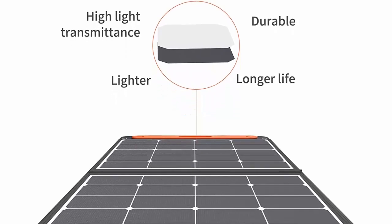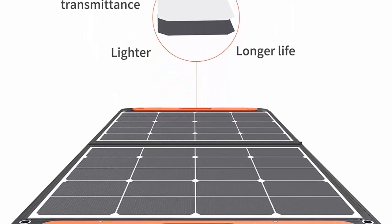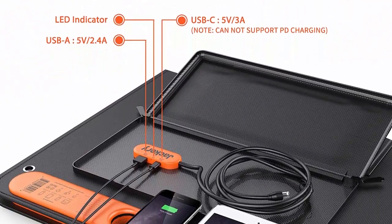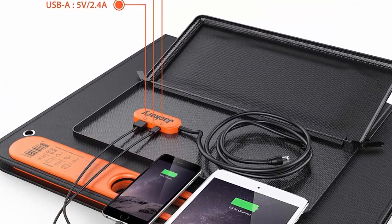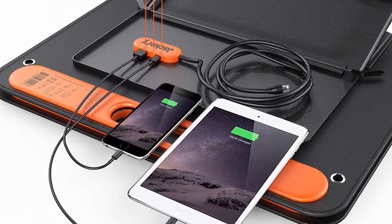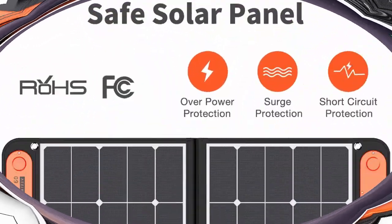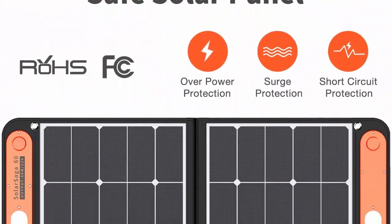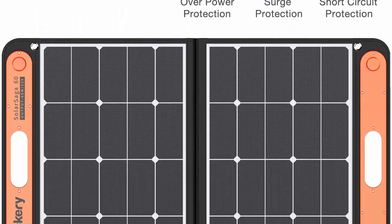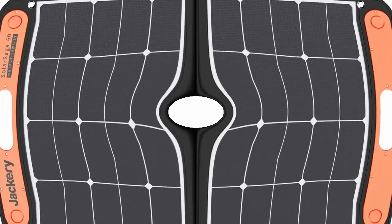Recharge your Jackery Power Station Explorer 240/160, sold separately, on the go with the 60W solar panel. Solar charger with USB outputs. Equipped with one USB-C output port and one USB output port, charging multiple small devices at the same time, including smartphones, tablets, digital cameras and more.